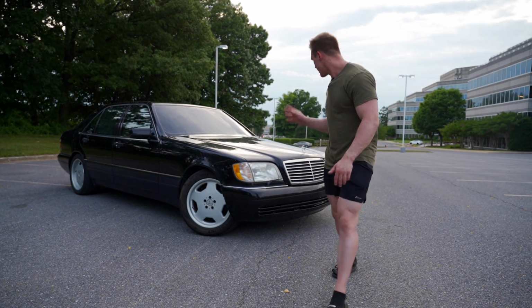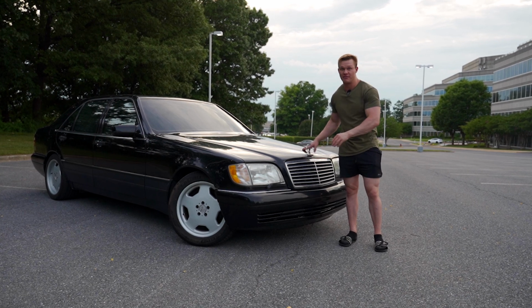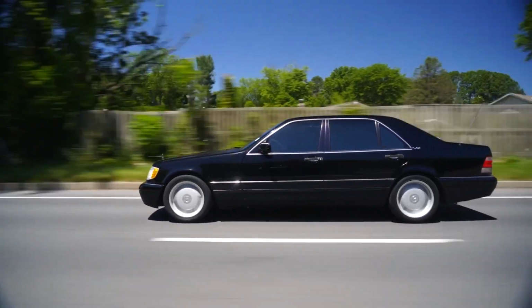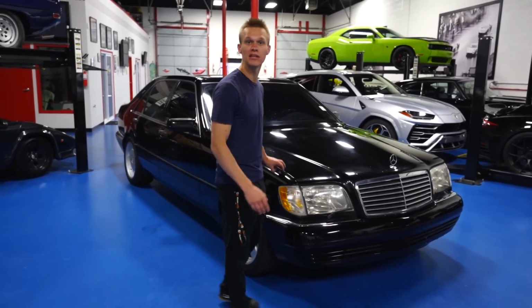All right, so as some of you may know, this is my '97 S600, and I've had this thing for a long time, and I'm making a video today about it because I need your help. This is my '97 S600. Originally, I bought it back in 2019, and it was on camera very little over the years.